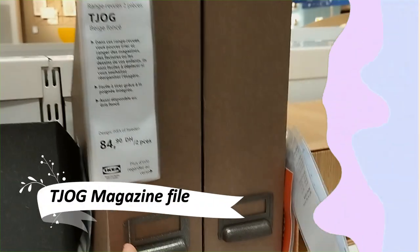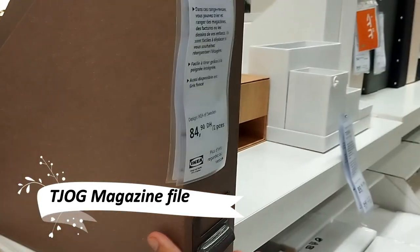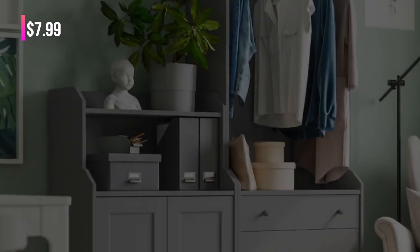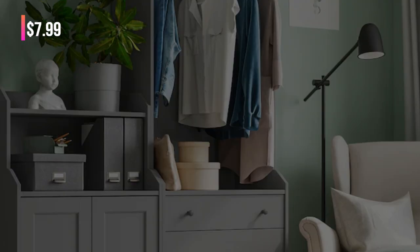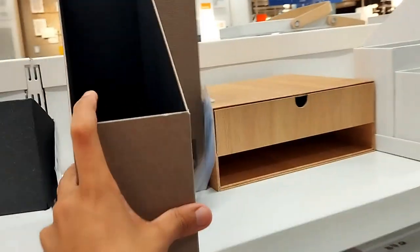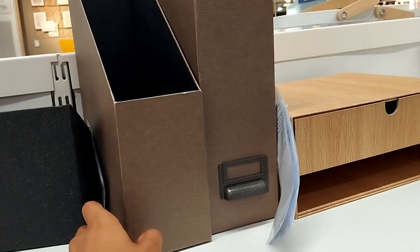Bring order to the chaos with the T-Jog magazine file, a pack of two priced at $7.99. Organize your loose papers, recipes, and magazines while labeling the contents for quick access. It not only keeps things tidy, but also adds a touch of elegance to your workspace.